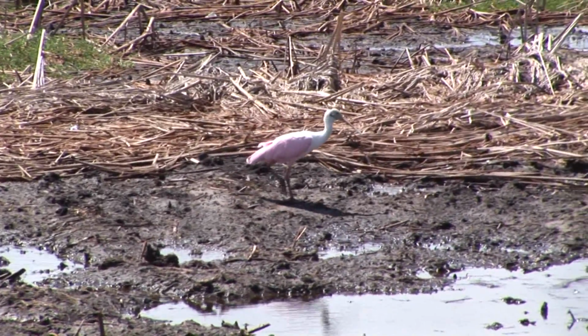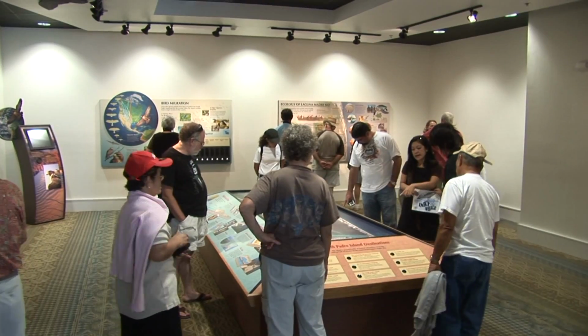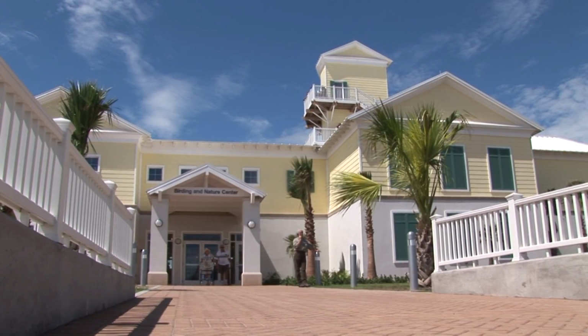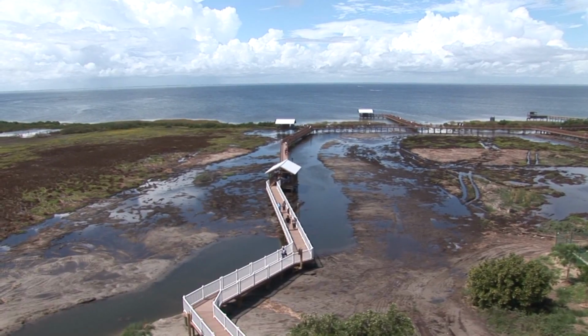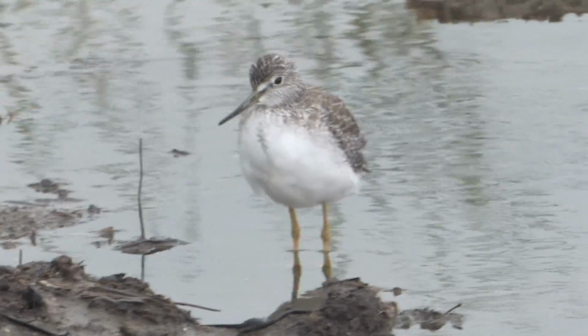So each of these birding centers, we're hoping to be an economic stimulus from the visitors, the tourists. We also want to be an education center to teach people about conservation and just the birds and the habitat and the wildlife that we each individually have.